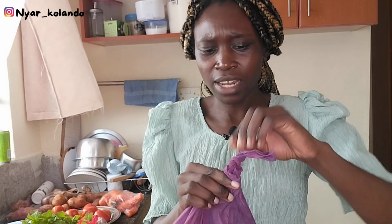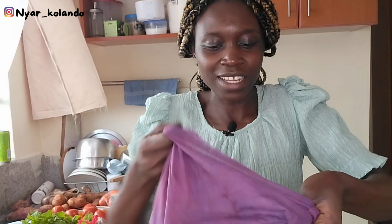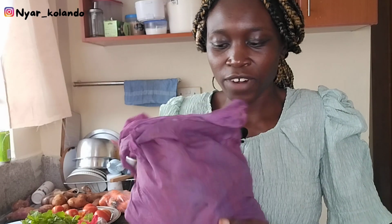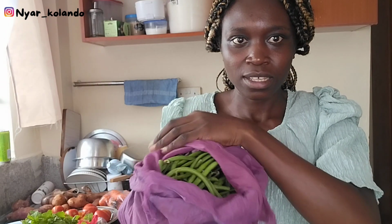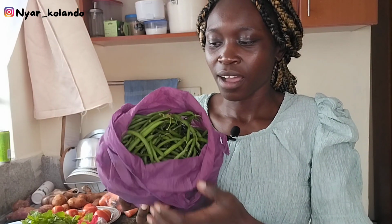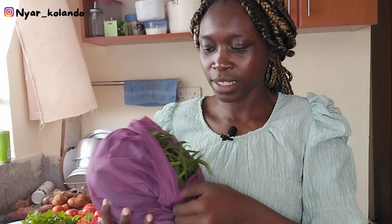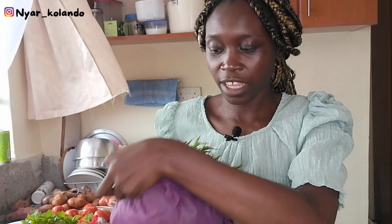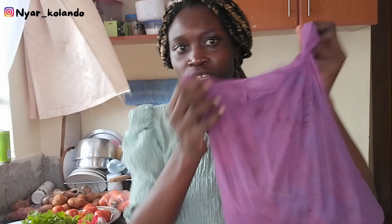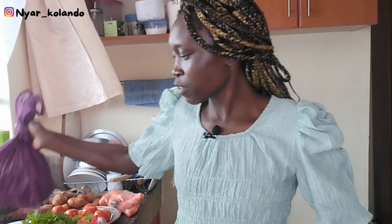Then lastly, the last thing, not the last, sorry guys, I also got these. Okay, the second last thing that I got were these French beans. As you can see them in here, these are French beans. So I got them also from the Marikiti market. These were going for 90 shillings a kg. So this whole bag is a kg of French beans, which I got at 90 shillings. I think that's better. It will last me for a long while.